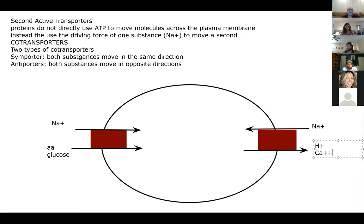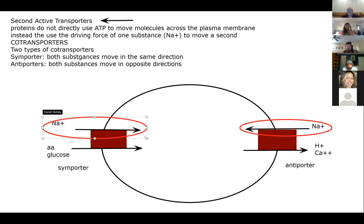Both moving in the same direction. This one again is our symporter. This one's moving in the opposite direction. So this is our antiporter. But remember, as we know, this is active transport. It has to use ATP. And notice neither of these molecules are using ATP. Instead, they're using the energy of sodium. Sodium wants to come in, so it does work for us.